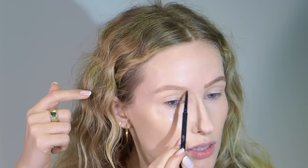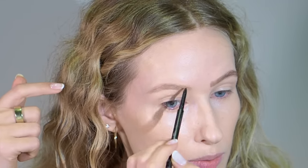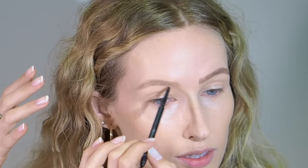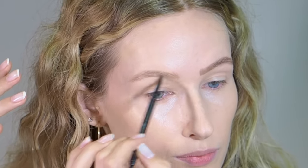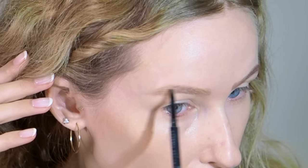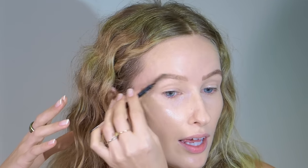And then when you come to the front part here, very lightly, and then almost like little flicks up, just filling in and following your natural brow, and just ever so slightly flicked up at the front, but none of this square look. Okay, and then you can always go in with the spoolie on the other end of your pencil if you're using one and brush it out and just give it a softer look, which is my desired brow look.